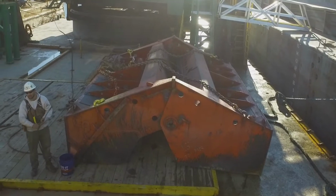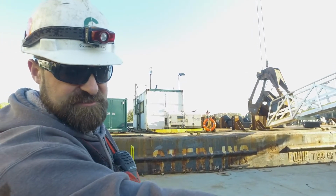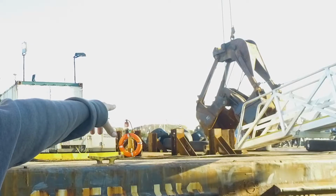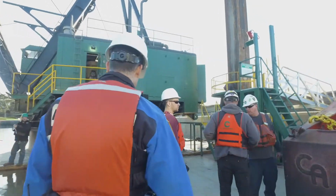This bucket can't dig sand. If there's any rock, any sand, this one's just strictly mud. It's very light duty. It has a flat lip, so it can't penetrate at all. Where that one has big teeth, real heavy, so it'll penetrate sand, rock. It'll penetrate anything.